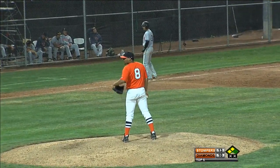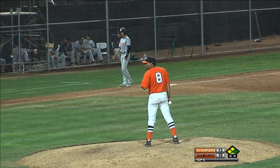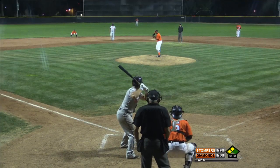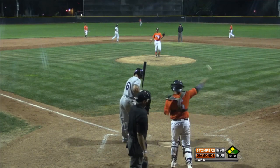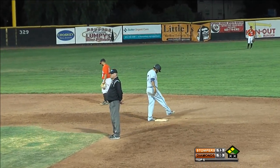There you can see Lococo in the background going back to third base, standing on it. He'll take his lead with Martinez looking in for his sign. The Stompers' bullpen behind him there as he takes his lead. 2-1 count now, the 2-1 pitch. Ball three, and it's 3-1. So Martinez, a ball away from loading the bases here.